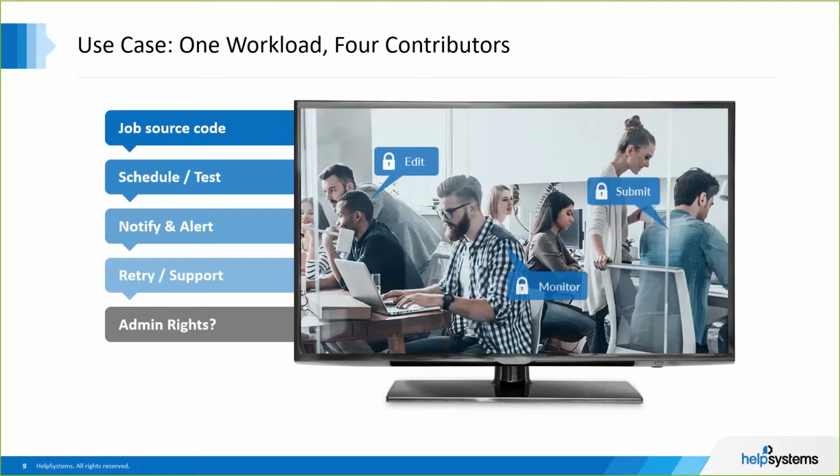So how do we solve that problem? We need a tool with security that can be defined at a very granular level, all the way up to the top level. So whether it be at the individual job, maybe a folder structure within a certain environment, or the entire infrastructure environment itself, the server.